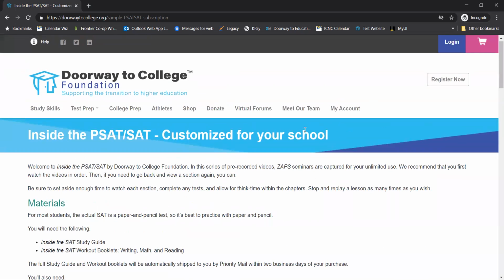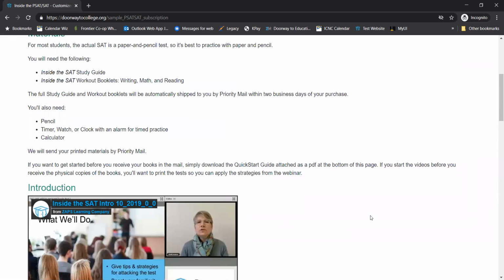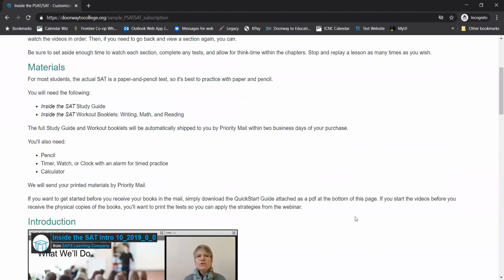This is just a really quick glimpse at what this page would look like. Feel free to let us know if you have any questions about the efficacy of these programs, about the workbooks. We're happy to answer further questions beyond this quick demonstration. Also happy to provide a demonstration for the ACT page or study skills page.